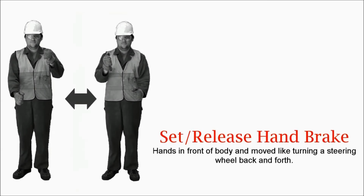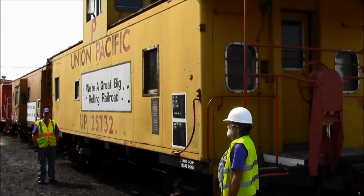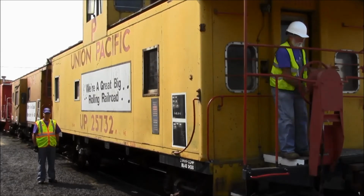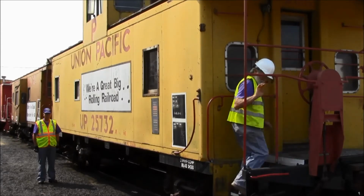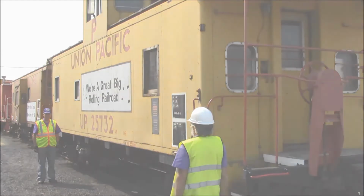The set or release handbrake signal is given by moving an imaginary steering wheel back and forth. If the brake is set, release it. If it is not, set it. In this video, note the use of the highball signal at the end to inform the other crew member the action was performed as instructed.